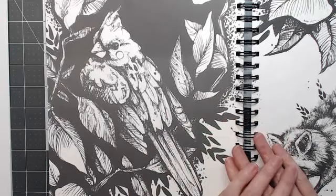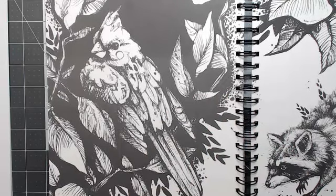Inktense, do you think Inktense? Okay, I haven't used Inktense in about 6 months, so that'll be interesting. All right, so I've got 2 different reds. We've got chili red and we've got hot red.